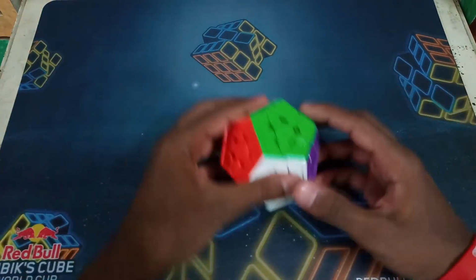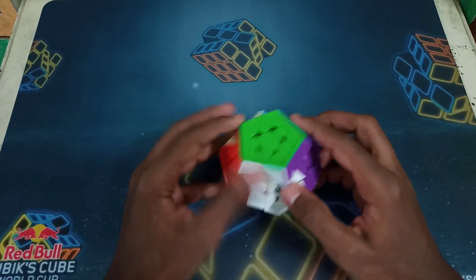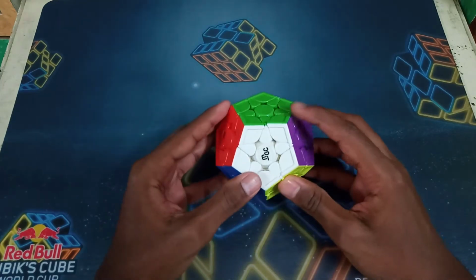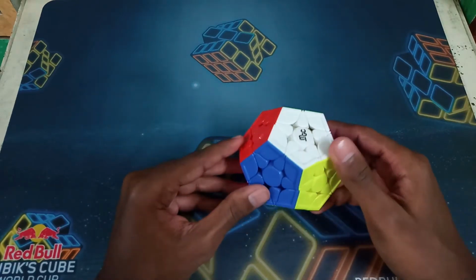Moving on, we have the Megaminx, one of my favorite events. It became one of my favorites in the last 2 months, and I have made a Megaminx tutorial which you should check out here if you like Megaminx. And yeah, I use a YJ MGC magnetic Megaminx. And this has surprisingly been discontinued as well, and I am quite sad to see that happen.